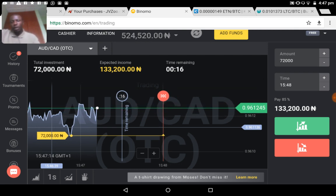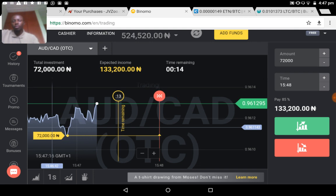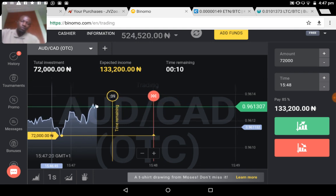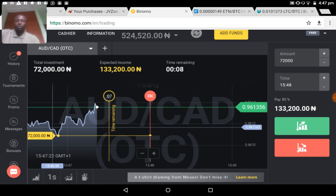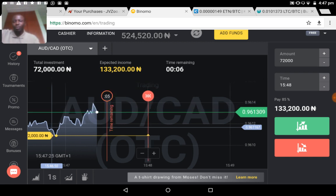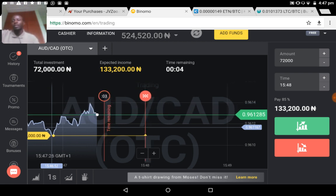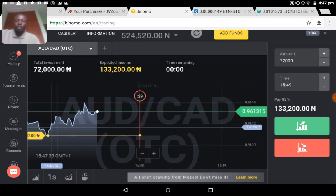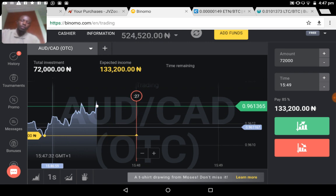I don't determine when it will come down from up. I always use the down button. From down, that means I'm assuming that it will go up from down. I don't assume that it will go down from up. That's one of my own skills. That is what I've realized. Once I see my reference point, I will just press it. Once I press up, it will definitely be going up.